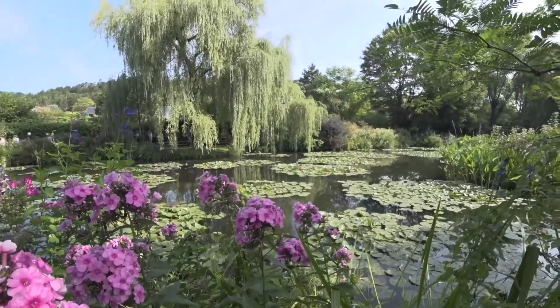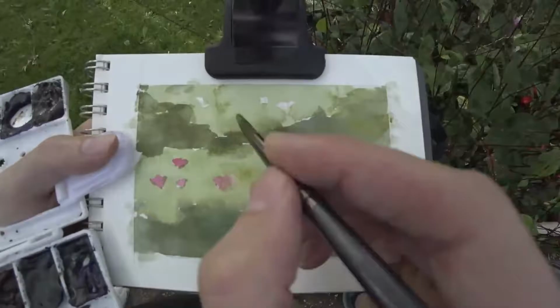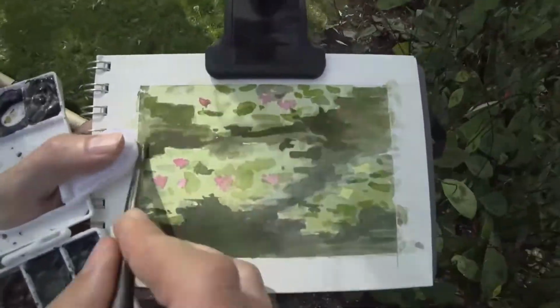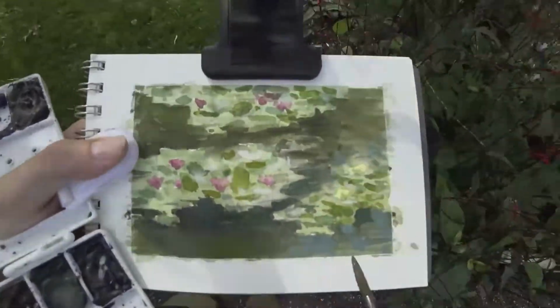I need to switch my lens. Alright guys, just did a painting sketch of the water lilies in Monet's gardens. Pretty cool. We'll talk about it later. It's pretty rough, but it came out cool.